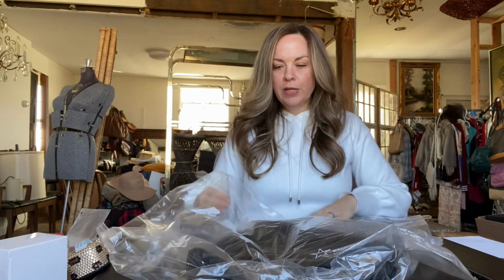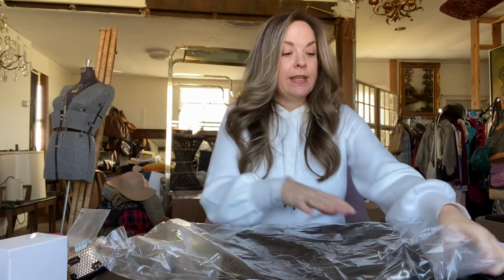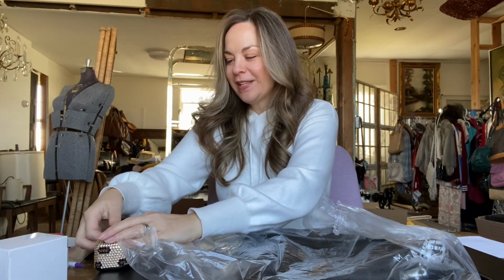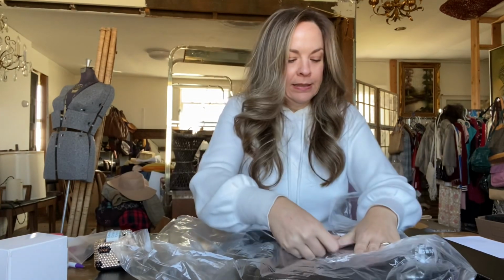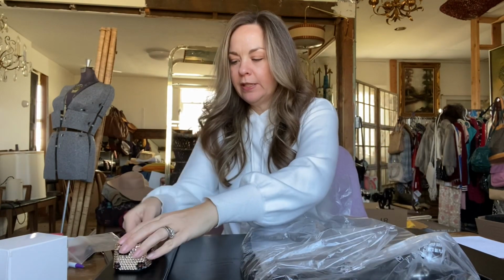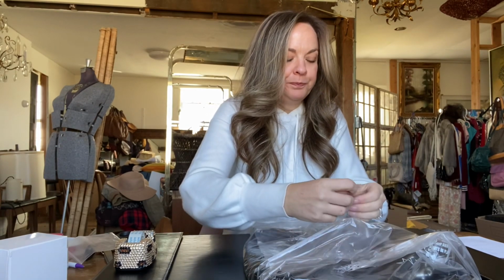I wasn't really sure what to expect from this. The Goodwill had missed this and they didn't see that it was Coach, so they priced it at $6.99. Of course, I grabbed it. So after Posh fees and my cost of goods, that made my profit $48.20. I think that is awesome.